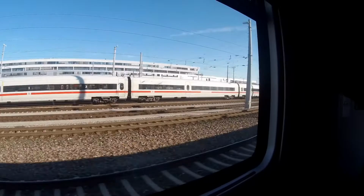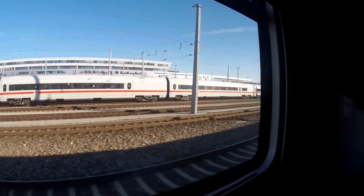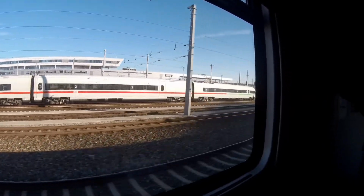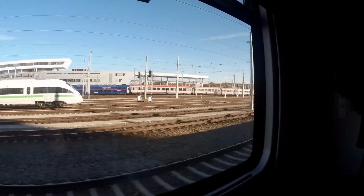A message to passengers with a car or motorcycle also being transported on this train. Please stay on the train. Vehicles will be unloaded at our next stop. Signposted Wien-Autoreisezug.